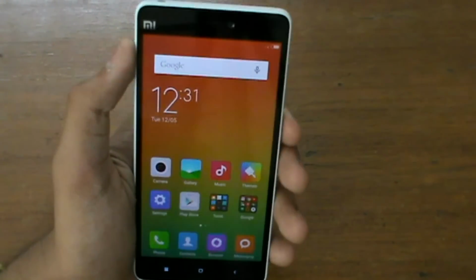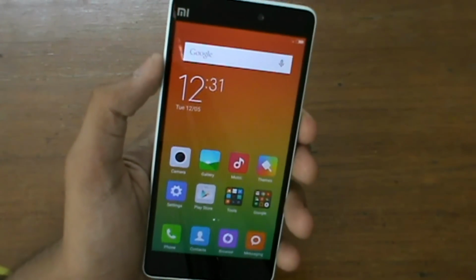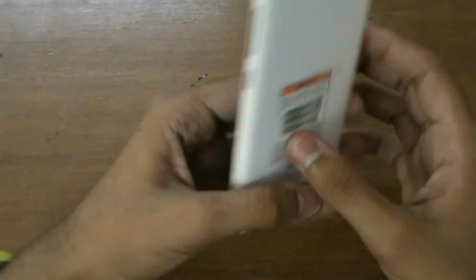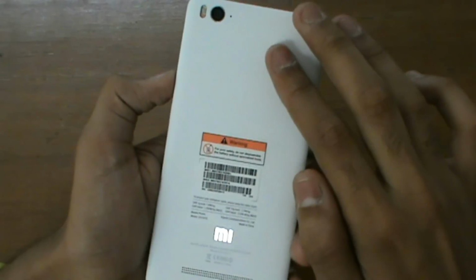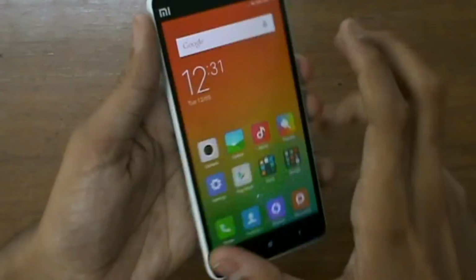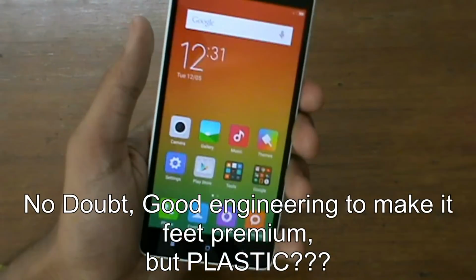Now let's move to the other con. Here also I would like to mention the build quality. Earlier I said that it's a pro, but it's a con as well. You see, the plastic seems to be a little slippery, and according to me, anything other than a plastic would have been better. Like you're paying 12,000 bucks, and maybe you deserve a little better than plastic.